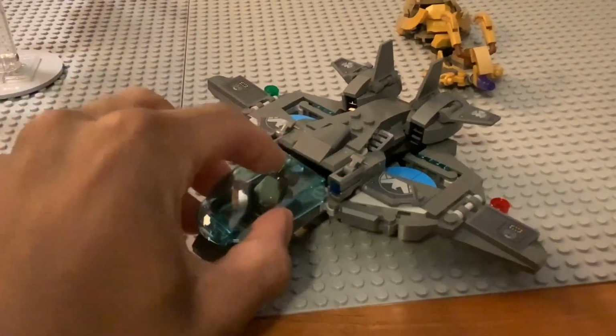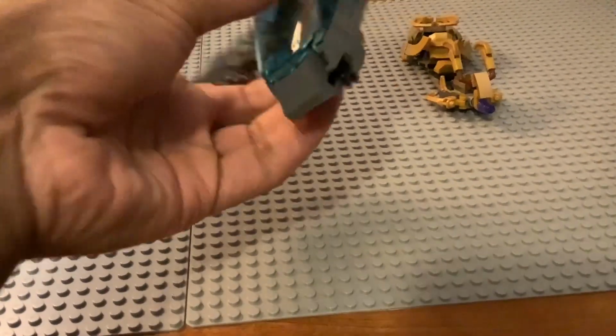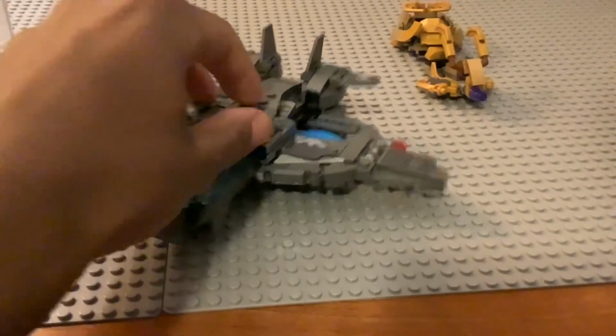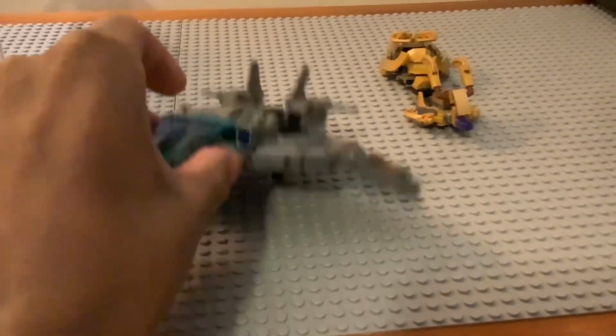So let's put the window piece back on if I can. There we go. I love how they added those little machine guns on the left and right side of the wing, and we have the tires right here to make it roll just like so, and the wings can fold up so you can fit it inside of the tower right here.